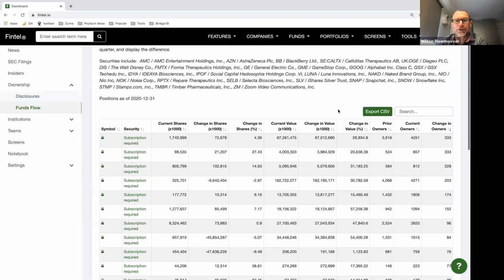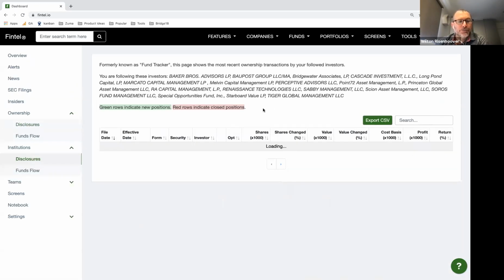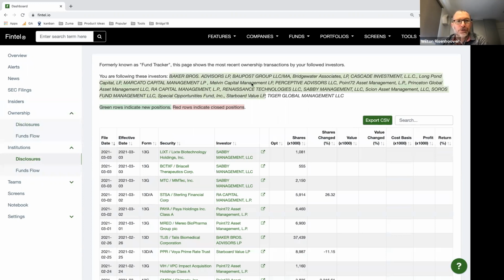What we're doing here is looking at the entire aggregate picture of the ownership of companies in my portfolio, and then showing you an aggregate view of what they're doing. Likewise, you can do the same thing with the institutions. So I'm following all of these investors up here: Baker Brothers Advisors, Baupost, and so forth, Bridgewater Associates. And I can see that these are the transactions that they're doing.